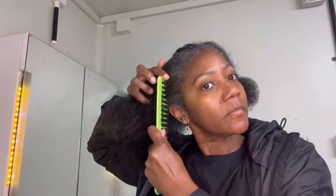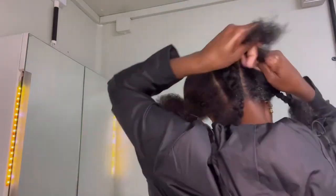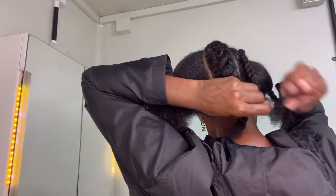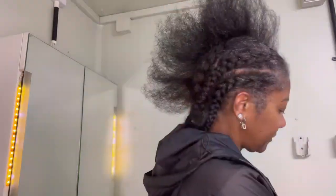You'll see. Here I am putting it in the protective style and some cornrows. Now, they could have gone in a little bit tighter. I did have it a little bit thick, but that's okay. I was just trying to do something quick to really get to filming this video. I've been needing to do this footage for a minute.